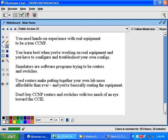People try, but it just doesn't work out. Good. Well, with the simulators, and I don't mind hiding this, I'm not a fan of these things at all. They had their place at one point, but when I see people paying hundreds of dollars for software programs that are pretending to be routers and switches, you just don't learn from those things.